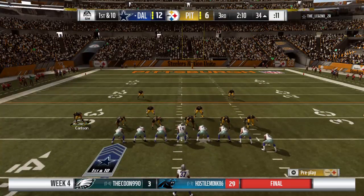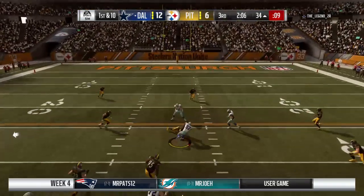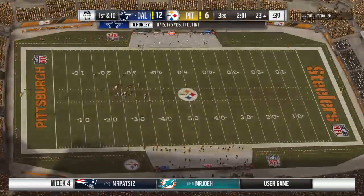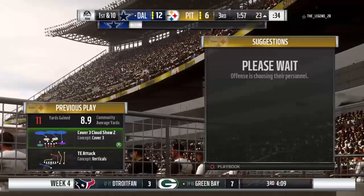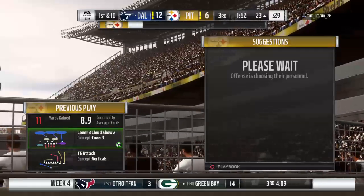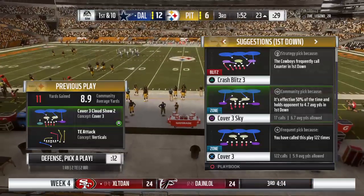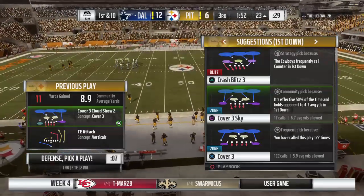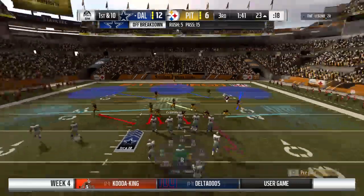Here we go now. 3-19. On first down, he'll drop to throw. Got a man open. It's Ricky Seals-Jones. And brought down, but not before they're inside the 25. 11 more on that one, and another first down. This quarterback now 11 of 15 through the air.